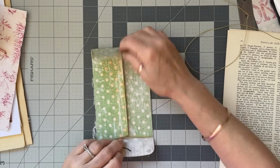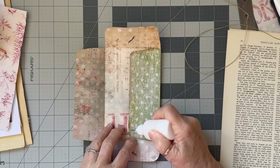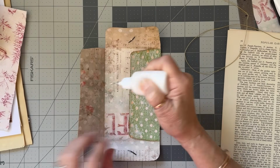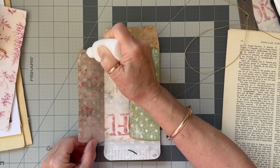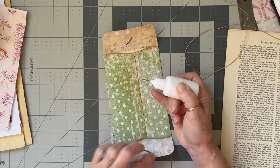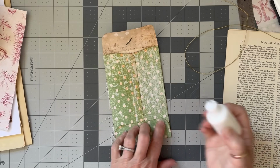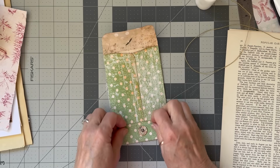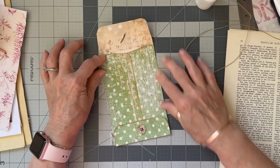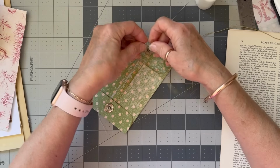Okay, oh, we need to glue. Should we glue the envelope up now? We can be committed, I think. I think I've done everything I need to do. When I was doing the other one, I glued it all together and realised I wanted to put that brad in. And I'd already closed up the envelope, which... Okay, so there we go. I'm going to tie the string around this top one.